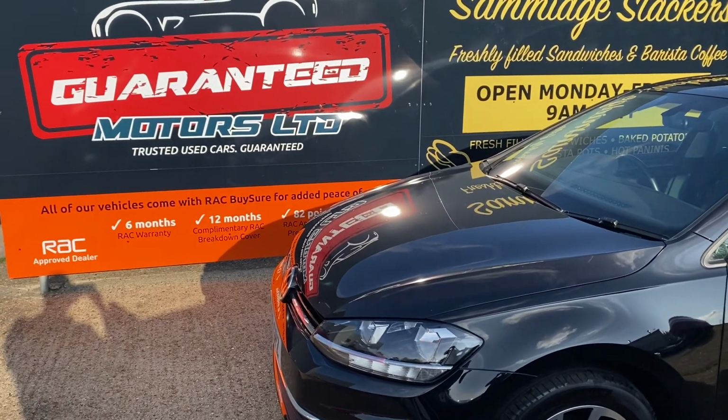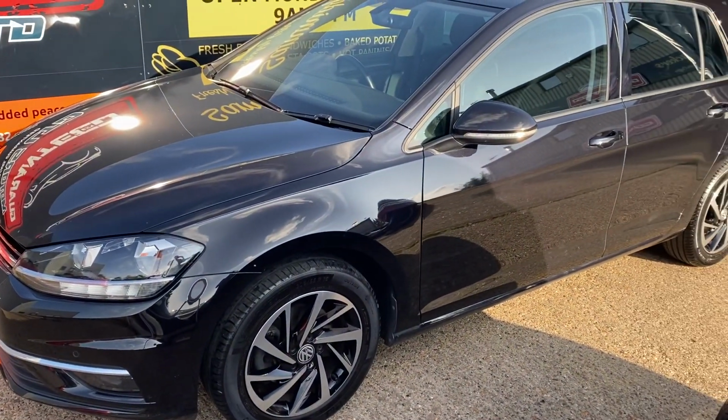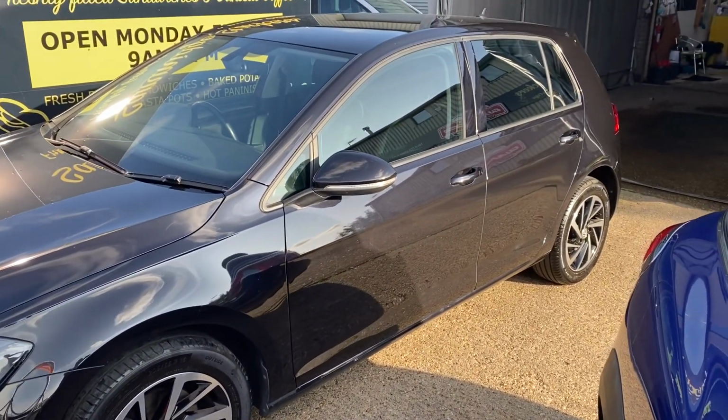Fresh into stock at Guaranteed Motors, this lovely Mark 7.5 Golf Match.